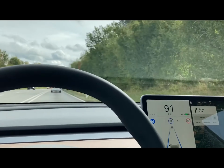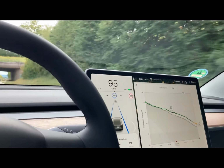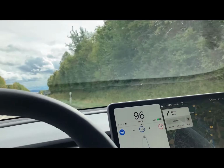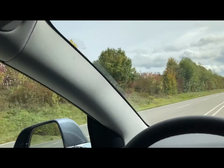The arrival percentage is now going to be quite good, I think. Let's check. Yeah, so we should arrive with 15%. Yeah, so nothing very exciting to share. Just driving, and yeah, the landscape here is quite beautiful.